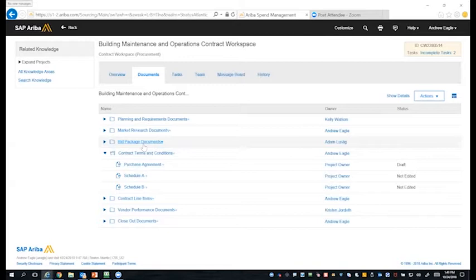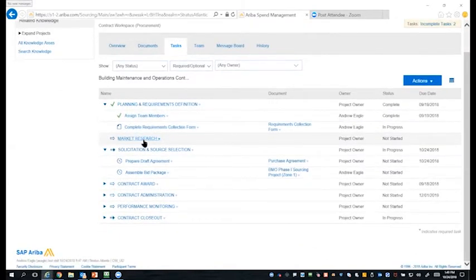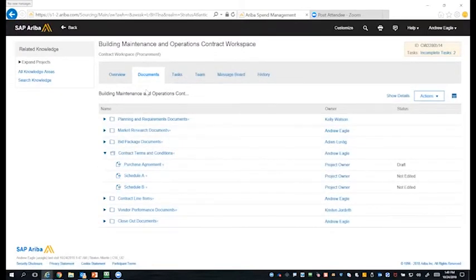But let's keep moving here, as we've only got about 10 or 12 more minutes to wrap up. Part of my process, if we go back to the task tab here, after I had moved through the internal planning and requirements definition and completing my market research, was to either myself or in close collaboration with a bid administrator or sourcing manager, start to assemble all of these documents and put together a bid package. And that's exactly what this solution is designed to do.